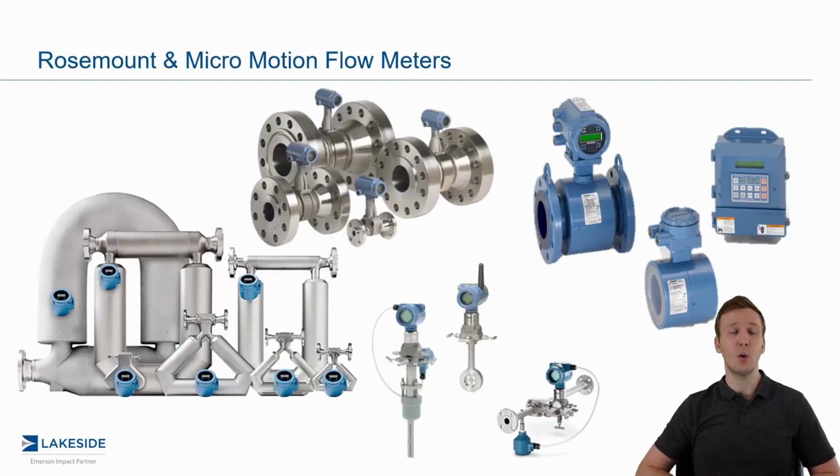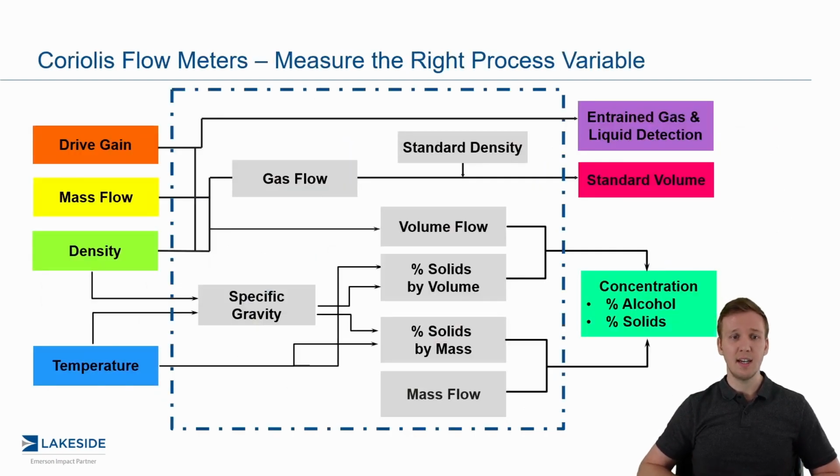And in today's video, we're continuing our discussion around Rosemount Micro Motion flow meter technologies. In particular, we're talking through the many benefits of Coriolis flow meters. Now in the last two videos, we discussed how it measures both mass flow and density, both independently and directly. And on its own, that really separates Coriolis flow meters from any other technology on the market. But you also get an additional two variables that we didn't talk about previously. That would be temperature and drive gain.